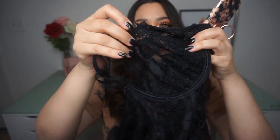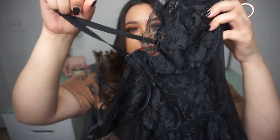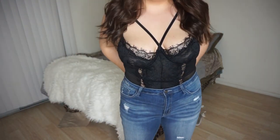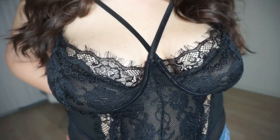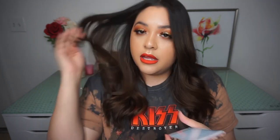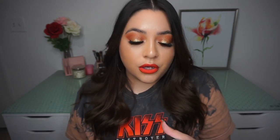The next bodysuit I want to talk to y'all about, oh my gosh, you guys are gonna be like, wow, you're so basic. But it's this lace bodysuit. Can you guys see? Well, you'll see it in the try-on. It's this black lace bodysuit. This is called Somebody to Love Lace Teddy Black. And I got this in the size extra large. I probably could have got it in a large because the boob area is a little too big for me. But whatever, I still think that it is so cute.